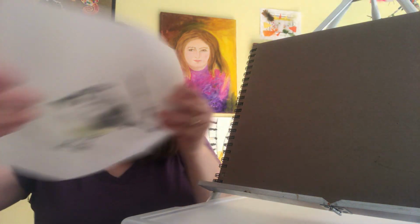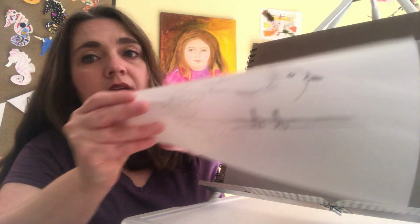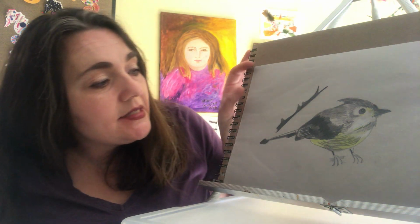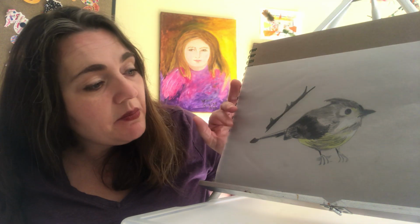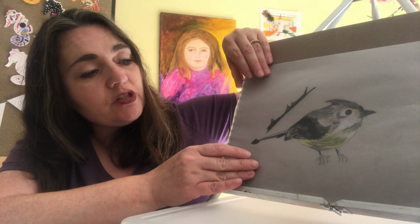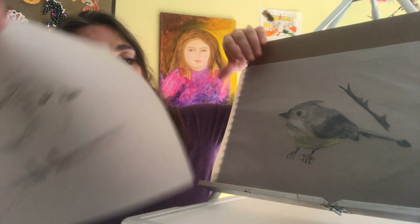Put that aside. Okay, so I ended up with these two sheets, but actually three in some sense. So here's the first sheet, and here's what I have for that. It's very much an outline. And then this is really where my details came into play. In the second, or the bottom image, I put in the yellow and some white in the breast of the bird, in the belly of the bird, and around the eyes. And then I flipped it over to the other side, and I put in the detail of his feet and the branch. So I love that idea of when I layer it.